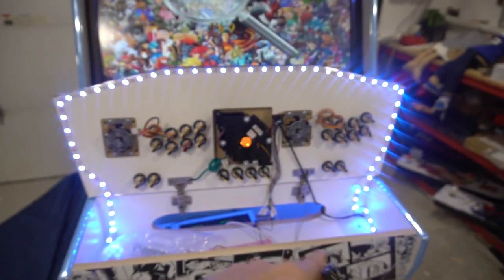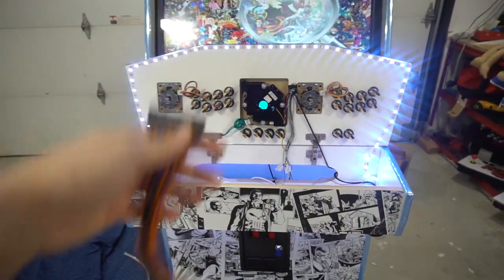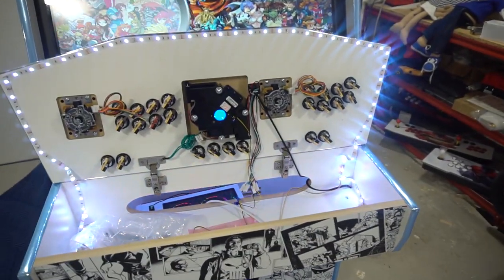That's why, honestly, when we were first talking about pricing, I said to him I might have to modify the wiring and all that, but he's going to be taking care of that on his end.